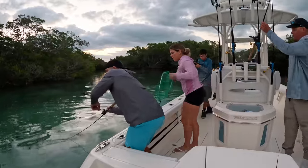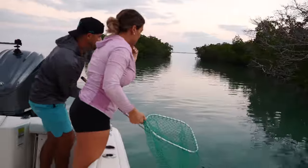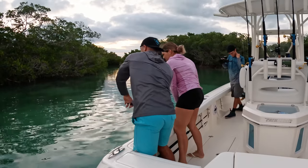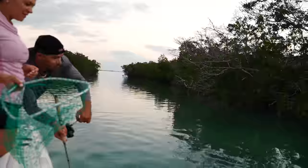Stephanie, try to get over here. Here, I got it. Try to get over here with that net. Let's go. Oh, keep him out, keep him out. Trying to keep the rod tip low, that way he doesn't get caught around any mangrove shoots. That's exactly where he's going. Come on, Clay. Trying to keep the pressure on him.